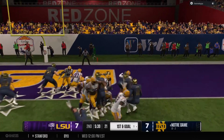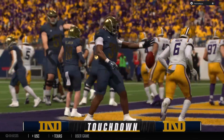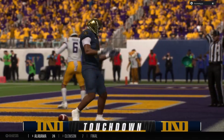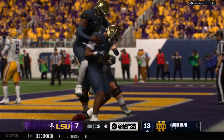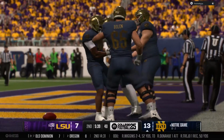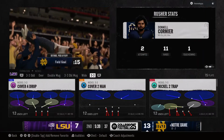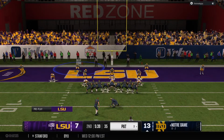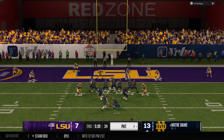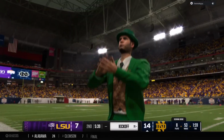On the ground, trying to punch it in for the score. He powers into the end zone. Touchdown, Irish. Chris, it's a great touchdown run here by this back, but the continuity of this offensive line was on display, and that's the reason he was able to get into the end zone. And now they'll set up for the point after. The extra point gives them a 14-7 lead.